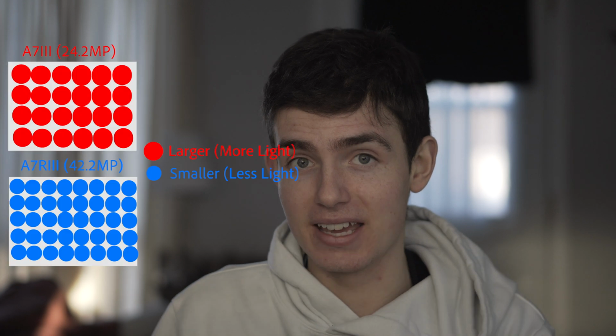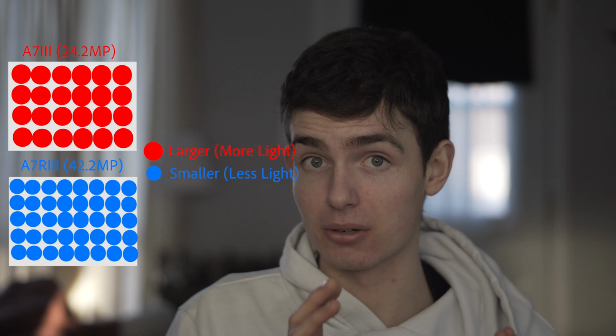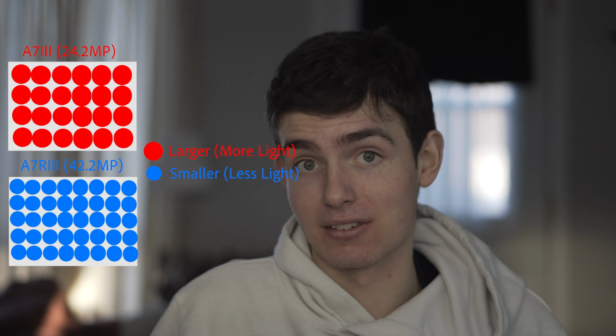Most crop sensor cameras these days are 24, and that's because there's a sweet spot, in my opinion, and in a lot of people's opinion, between resolution and camera sensor size. So basically, for one sensor, if you have more megapixels, each pixel is going to be smaller because there's more of them shoved into the same amount of space. The A7R III has 42 megapixels, the Sony A7 III has 24. And what having smaller pixels and more megapixels does is give you less light hitting the sensor and, well, less low light performance.